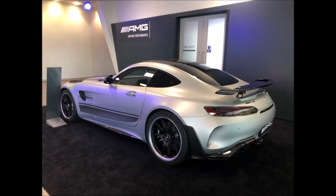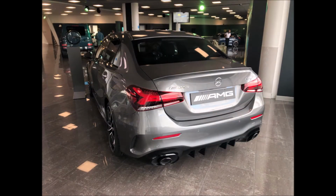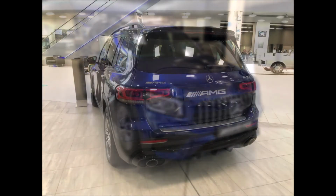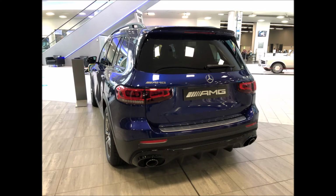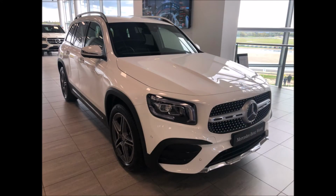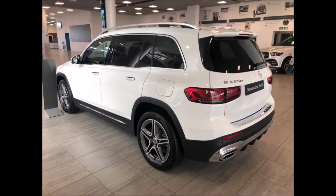First of all, there is this AMG GT-R Pro, which looked absolutely stunning. Next, we had an A35 AMG Saloon. Next up was a GLB 35 AMG, which I really believe is one of the more quirky models that Mercedes have brought out recently, and I can't wait to see the GLB 45 that they'll bring out soon. And if you fancy something a little bit more everyday, there was also a non-AMG model, this one being a GLB 220D 4MATIC.